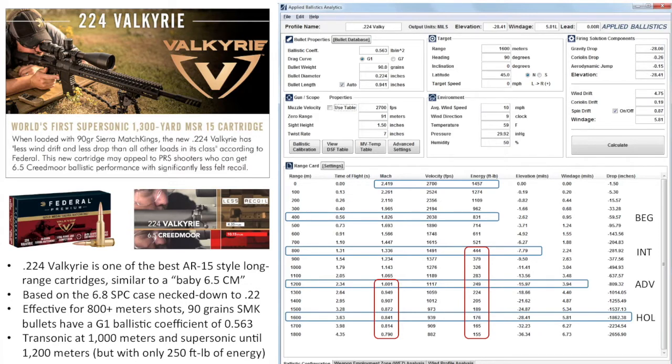I believe it brings a lot of good performance to the AR-15 platform, and therefore it can be very fun to shoot, and also can be very fun to be used at longer ranges, and also in windy conditions it's much more forgiving to wind hold errors.